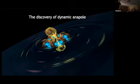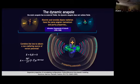The discovery of the dynamic anapole was then the next important stage in developing toroidal electrodynamics. What is an anapole, a dynamic anapole? As I said, the far-field emission of electric dipole and toroidal dipole are exactly the same. Therefore, if you superimpose electric dipole and toroidal dipole, put them together, then adjust their phases, and reverse the phase of emission of one of them, you will see complete cancellation of the radiating fields. And this creates an anapole, a charge-current configuration where charges and currents move, but no emission happens. And this would be called a dynamic anapole.